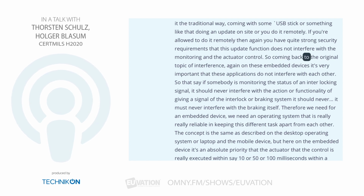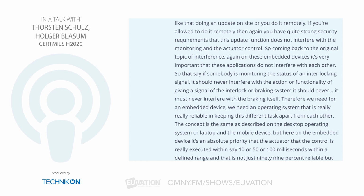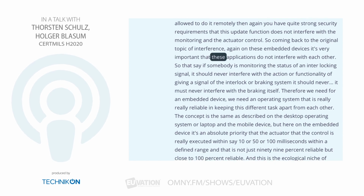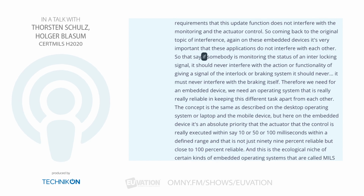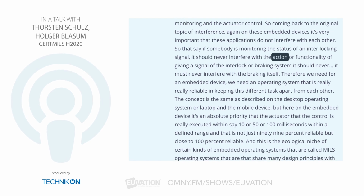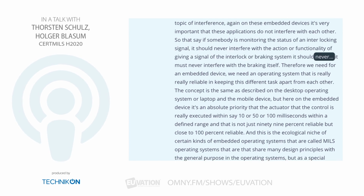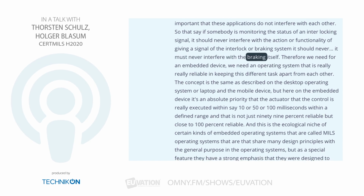So coming back to the original topic of interference, again, on these embedded devices, it's very important that these applications do not interfere with each other. So that, say, if somebody is monitoring the status of an interlocking signal, it should never interfere with the actual functionality of giving a signal of the interlock or a braking system. It must never interfere with the braking itself.